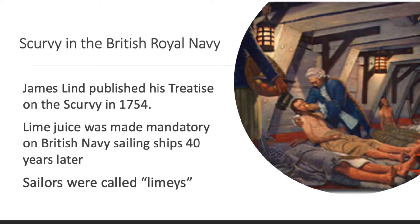Now, one of the problems is for these sailors, because they didn't have enough of the fresh produce, oranges and limes and so on, their connective tissue would start to fall apart. And scurvy, that's what the issue is. And so you see people where their teeth are falling out, their gums are falling apart, they're bleeding a lot, and I'll show you some more in a little bit, but this is due to the lack of vitamin C.